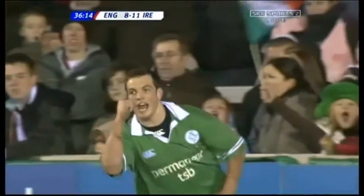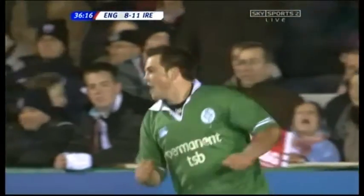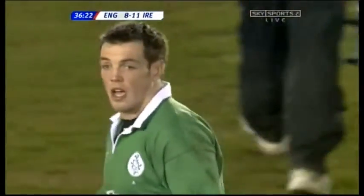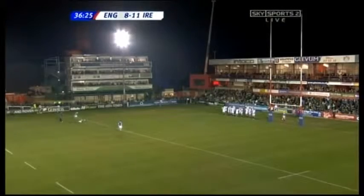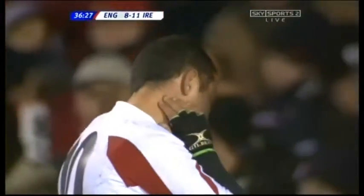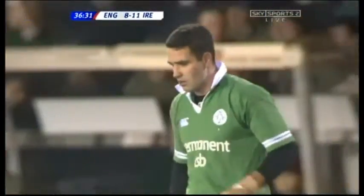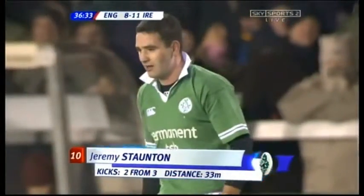With good, like you said, Miles, good concerted pressure. They needed to get some points. It's just coming up to half-time. You can see Dowling there. He's pretty happy with that try. He's done some good stuff in attack. He'll be disappointed with that restart. Did not work.